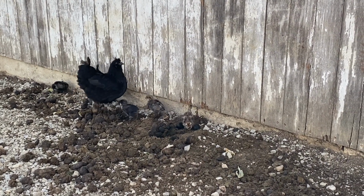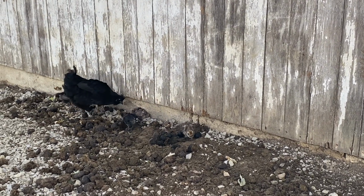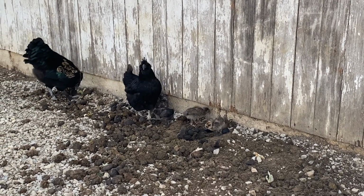So the mama hen and her babies are scratching through the donkey manure, looking for bits of grain and grasses that are undigested.